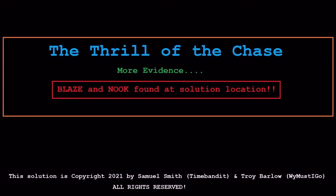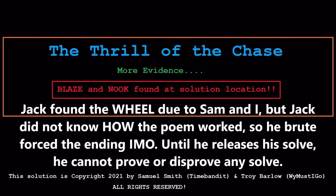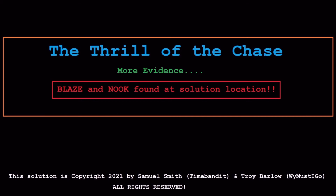That likely threw Jack off, and is the reason why he spent 25 days there, because he didn't know how the poem worked. But the fact of the matter is, if you follow the sun, which is the initial blaze from the wheel, it takes you right through this physical blaze.